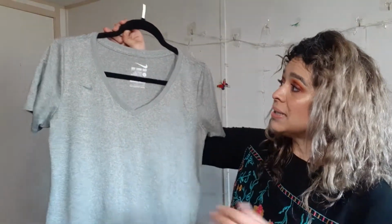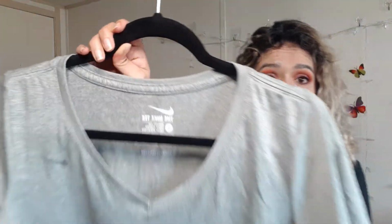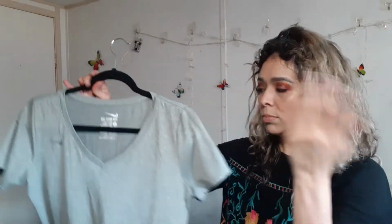So next is a Nike tee, and I've been coming across these and as soon as I come across them, I'm going to say within 2 weeks, I end up selling them. This is the Nike tee athletic cut and it is a dry fit. It's a large, and this is the exact name of the t-shirts that I've been coming up with. I have another one somewhere, but it's long sleeve, but it's the same name.